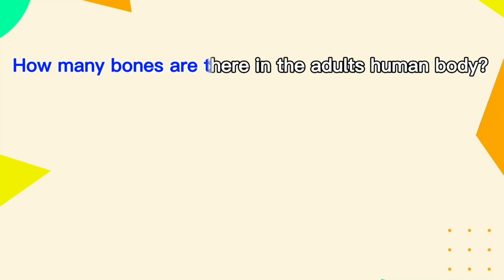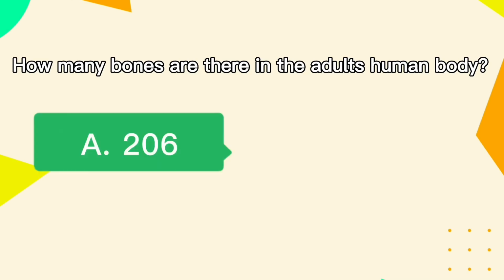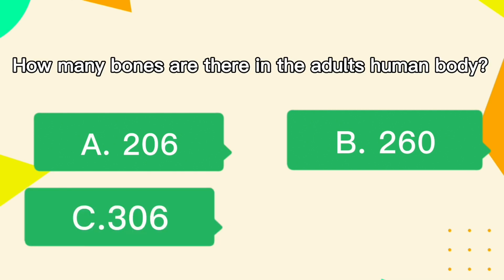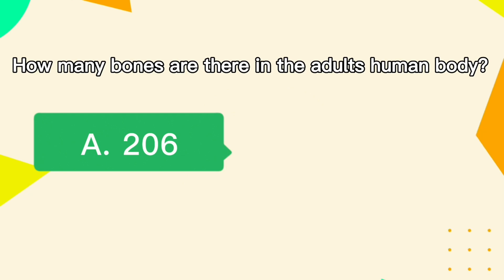How many bones are there in the adult human body? Can you guess? A. 206. B. 260. C. 306. D. 240. You have 3 seconds to answer. What's your answer? All right, the correct answer is 206. Very good. Awesome. Learning is fun.